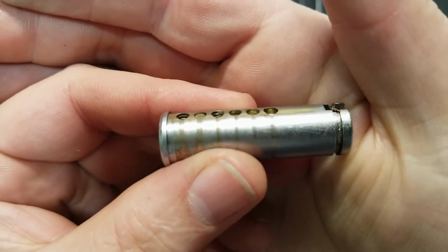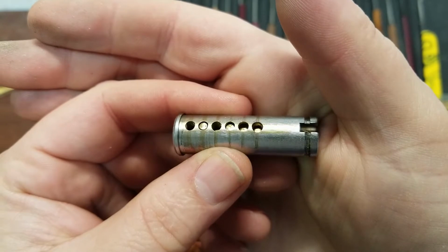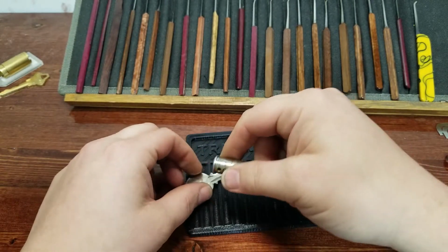You look right there, pin 2 is just right at the shear line, barely any pick needed. Pin 4 is just a little bit deeper, so some work done there. I see some counter milling and some threading in here. So let's go ahead and get these out and we'll take a closer look.